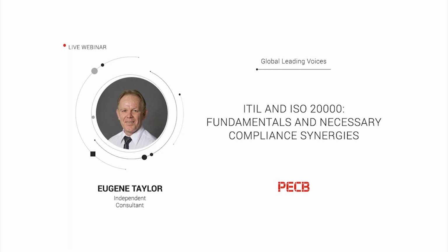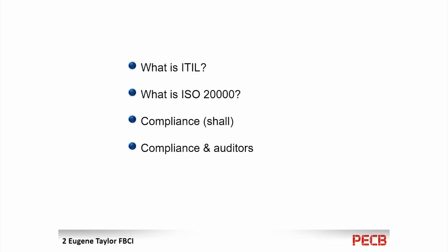Right, so we're going to talk about what is ITIL, or ITIL, as some people might say, what is ISO 20000, and sometimes I do use the word 20K, it's naughty, so forgive me if I do. A little bit about compliance, and then a little bit about compliance and auditors, just to make you feel a little bit comfortable about taking your service management system through to a compliant standard.